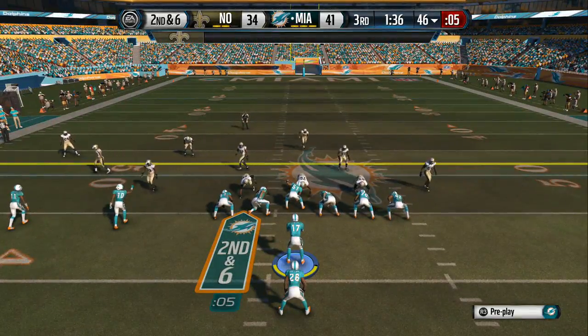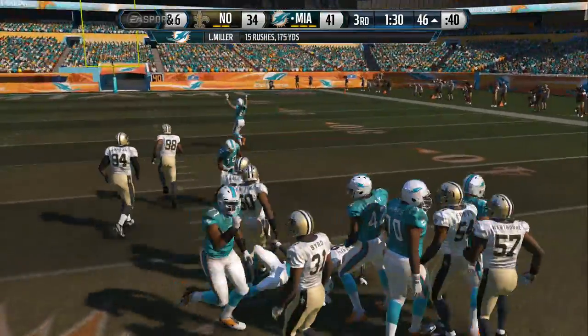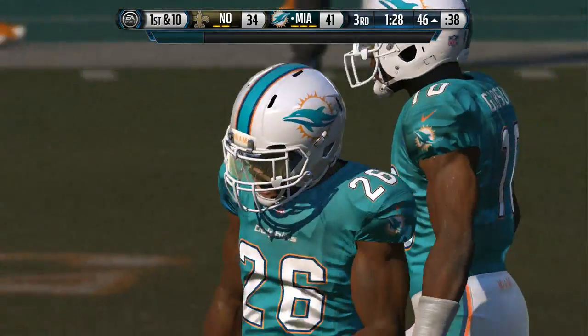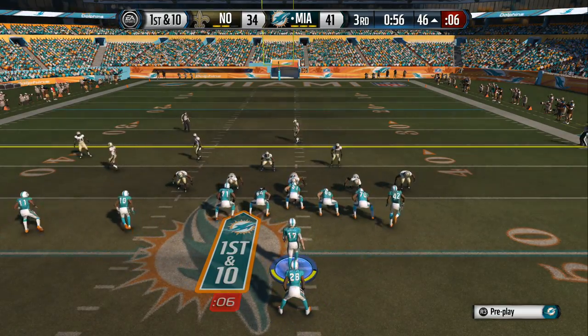Tannehill set in the pistol. They better hurry to get the snap. Miller's taking the handoff, and he's tackled, but not until he picked up the first down. Good job by the offense picking up a first down there. They've been terrific all day long. They're winning the football game, and they are tiring this defense out.